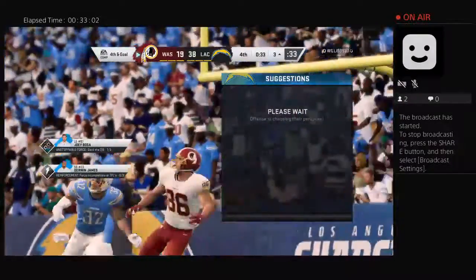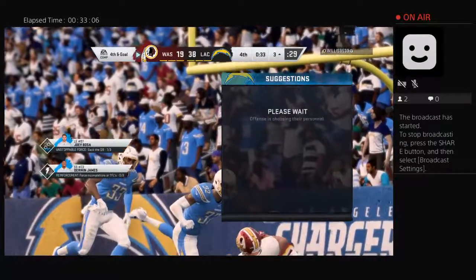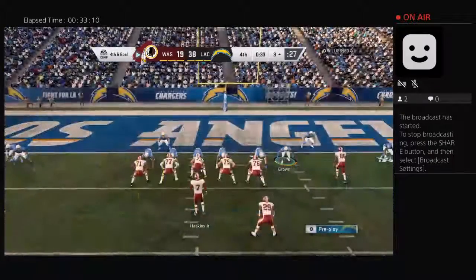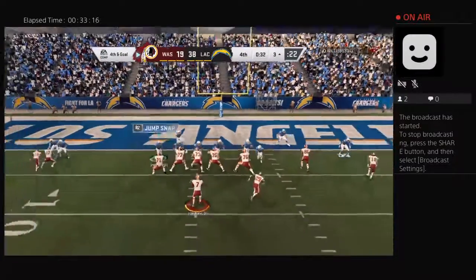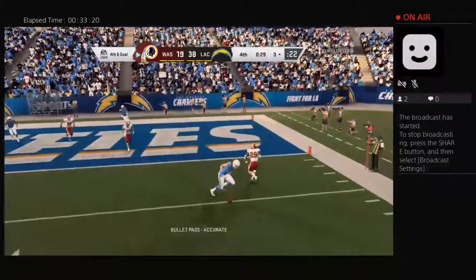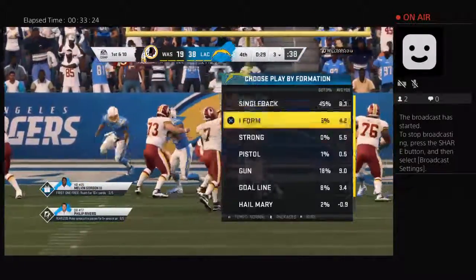Well, to me, at this stage, after this drive, this close to the goal line, 3 points would be a letdown. I'm going for it here. And a field goal obviously means nothing here. They're going to go ahead and go for it on 4th down. They'll try and throw for it with Haskins. And it is incomplete. They're turned away on 4th and goal.